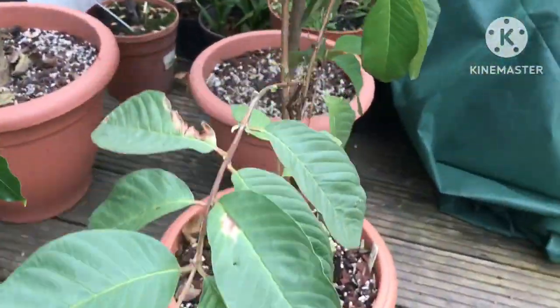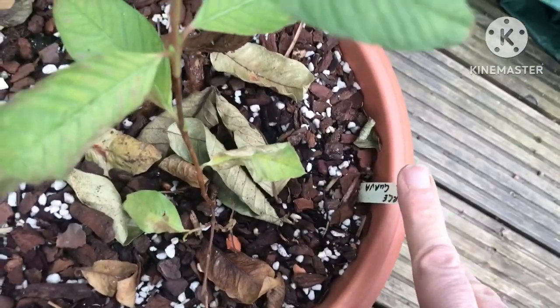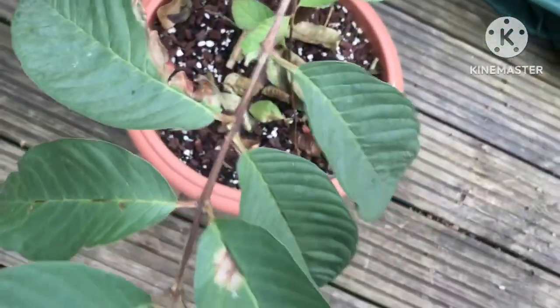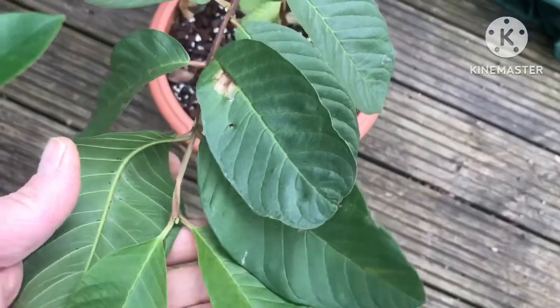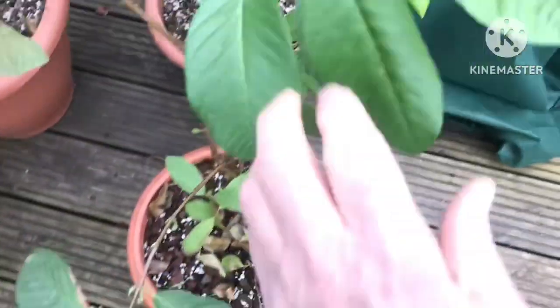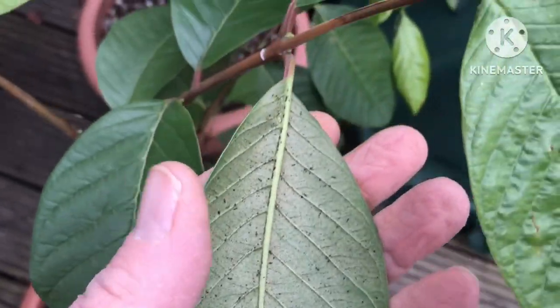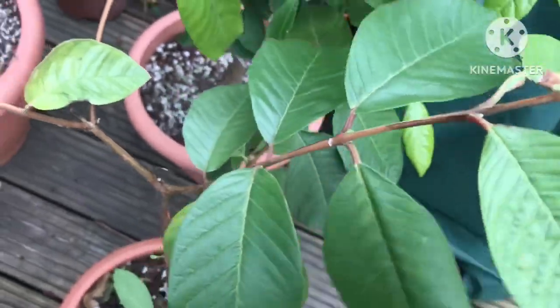Next to it I've got another guava which has overwintered somewhat better. It's another one that I grew from seeds from fresh pink fruits that I bought. This one has got a few thrips on the leaves, but it's a bigger, much tougher plant, and they haven't really affected the leaves much, but you can see the quantity on the back there, so I'm definitely going to have to wash those all off and deal with them.